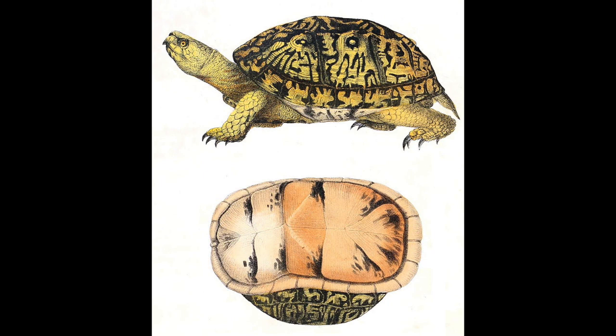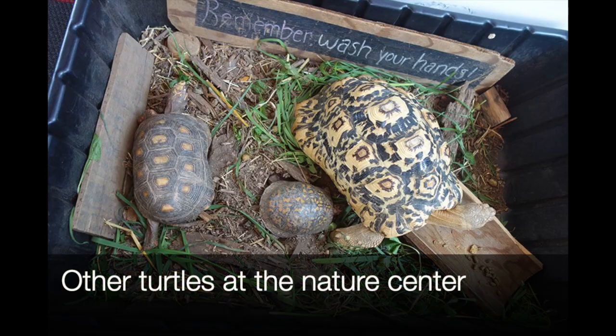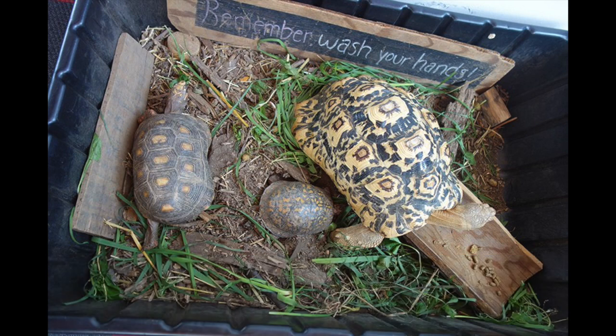This is a box turtle. They come in many different colors in terms of yellow, brown, grayish, but it's all kind of a general theme of yellow and brown. And every pattern is completely unique to that turtle. So it's kind of like a snowflake.